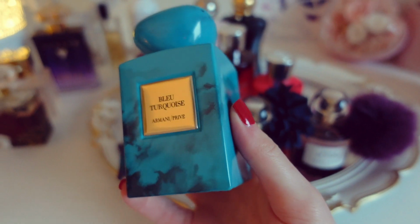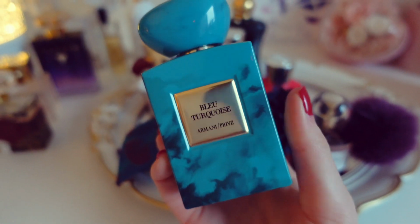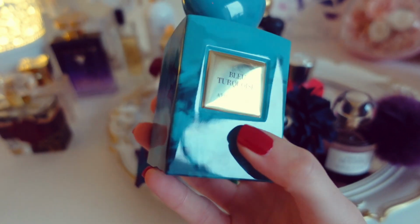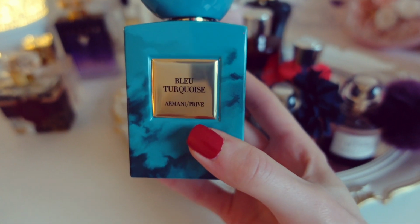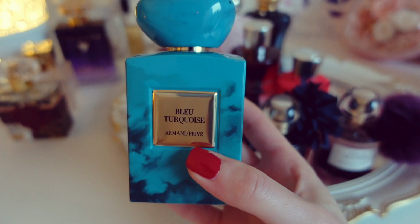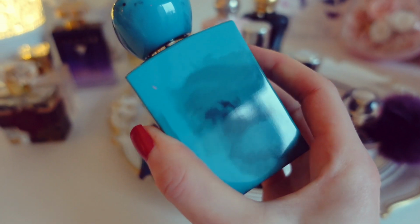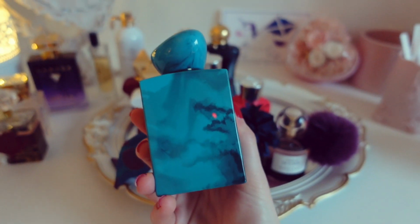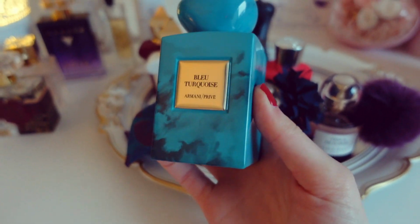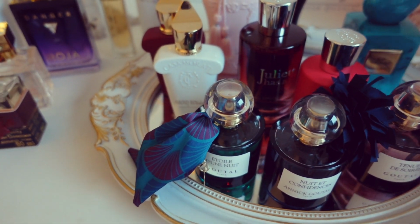But again, I find this one quite easy to wear, you guys. I mean, even just going to work or anywhere, I just find this one very easy to wear. And thank goodness in a way, because if I was always reserving this one, then to me it's not really worth it. I like to be able to use my fragrances, if you know what I mean, and it's just as well because this is the 100ml bottle. So that is Blue Turquoise from Armani Privé.